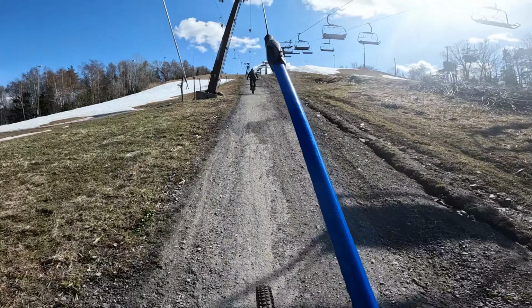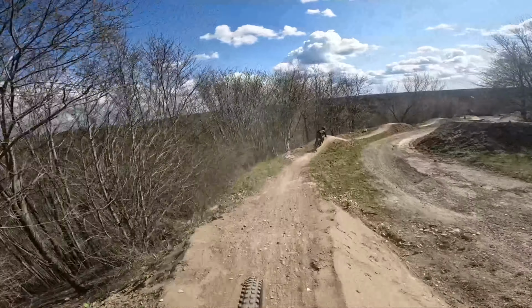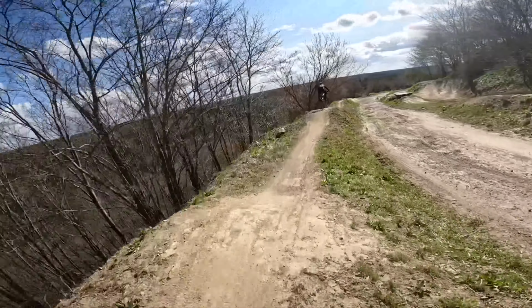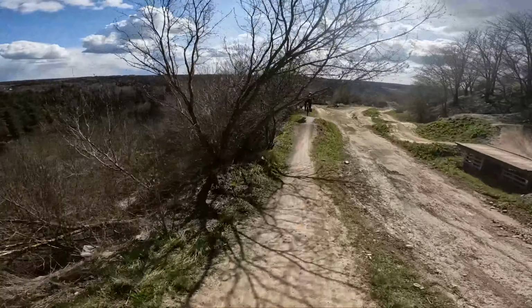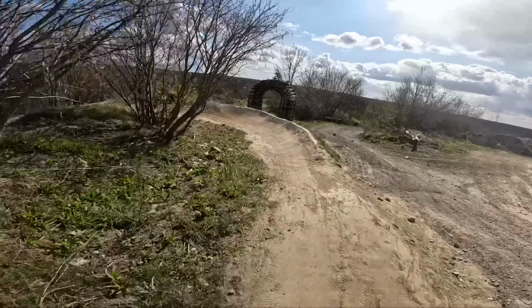Oh, he's done it. Be a little bit careful on these jumps first time you hit them, because the speed you carry doesn't match the size of the jump.